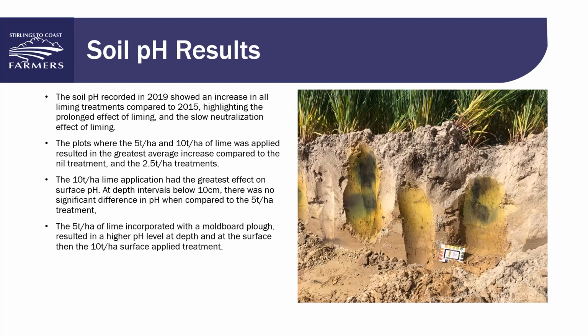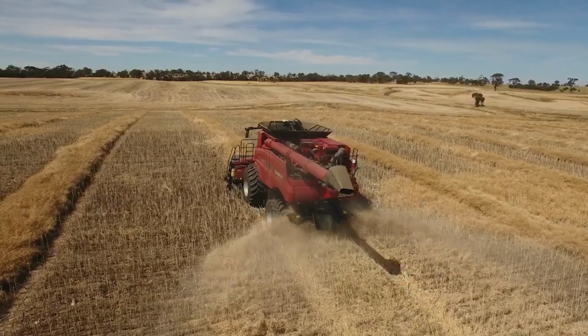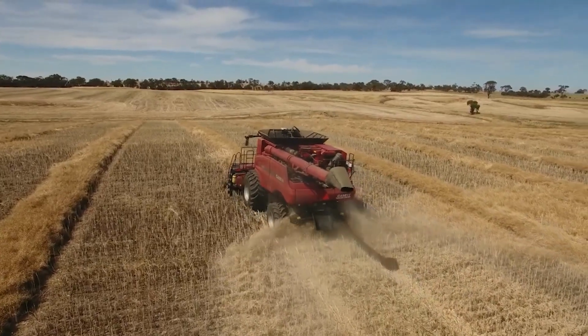10 tonne a hectare of lime resulted in the greatest surface pH level, that is the pH from 0 to 10 centimetres. There was no significant difference, however, of the pHs at depth from 10 centimetres to 40 centimetres when compared to the 5 tonne a hectare treatment. This is interesting. It highlights that going at a heavier rate of lime might be able to increase your topsoil quicker, but it will still take time for that lime to work its way down through the soil profile if it is not incorporated.